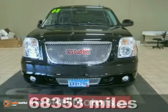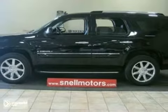There's much more to this vehicle, so stop by to check it out with all the great features it has to offer. Come take it for a test drive today.